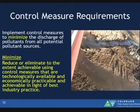So what does minimize mean? This means reduce or eliminate to the extent achievable using control measures that are technologically available and economically practical and achievable in light of best industry practice. So you're going to see this when you're talking about control measures, because you have to implement control measures to minimize the discharge of potential pollutant sources. The permit does not impose numeric effluent limits, so you're not sampling and monitoring. There's no limitation for total suspended solids or E. coli. It's all practice-based. So even though the term minimize is new in the permit, nothing has changed about the need to have control measures for pollutant sources.